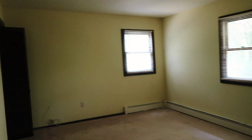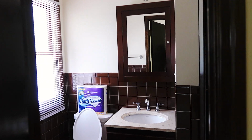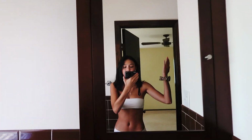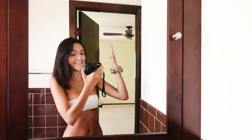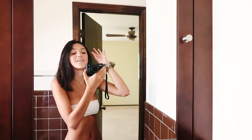This is the master bedroom. Obviously, it is my parents' bedroom. They have their own bathroom in here, which I've never actually been inside. Obviously, all of this is getting changed, but it's really cool to see what it all looks like in the beginning, and then when I give you guys the big reveal at the end with what everything looks like after all the renovations, you guys are going to be shocked.